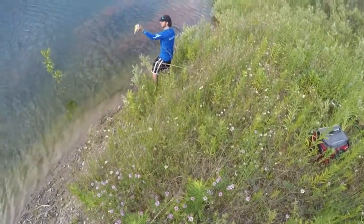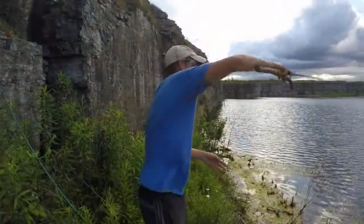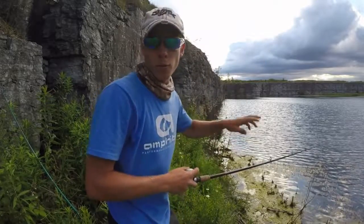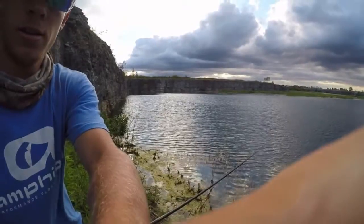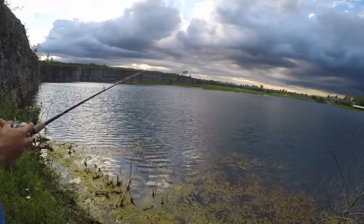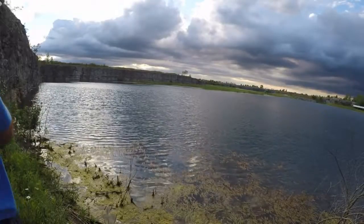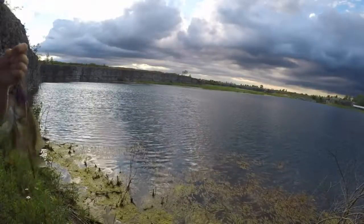Yeah. Gets one. In the grass. So I'm flipping out just this grass here a little bit. Right here. Yeah? Double header. Mine's a rock bass.